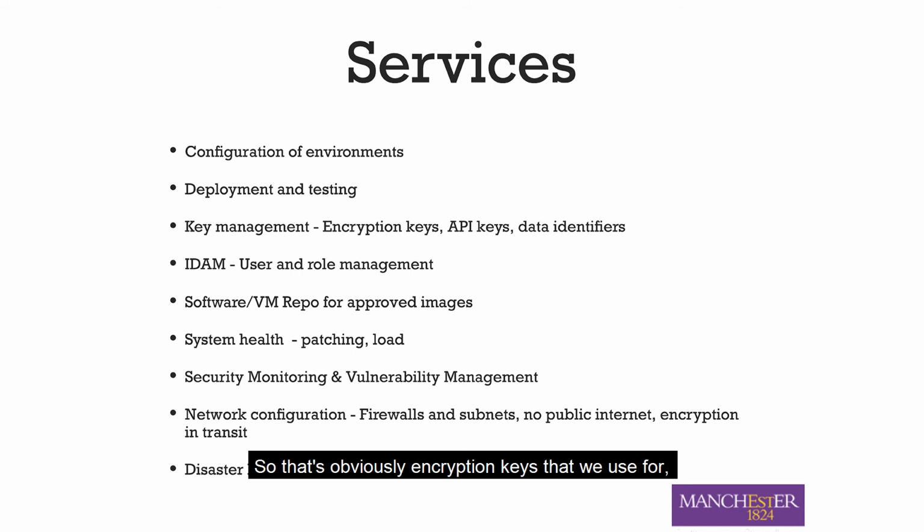So that's obviously key encryption keys that we use for encrypting our devices. We need API keys as well, for services that might be being used. If we're doing normalization services and creating keys for particular data that we receive, we need a place to store that securely. So the key management is a lot more sophisticated, I think, than just our basic certificates. The cloud providers do offer their own key management solutions for that, and that's something that we'll be looking at. I don't think we do that in-house at the moment, so we'll be providing that to the cloud provider that we select for our proof of concept.